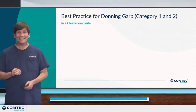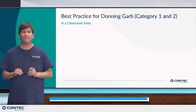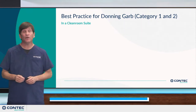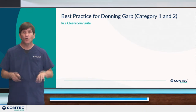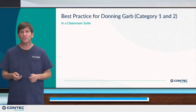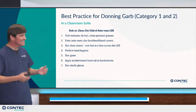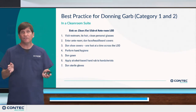We're also going to make an entire webinar. We realize this actually needs a little more time than we can give it today. So I want to briefly talk about these with you, but then promote our first webinar next year. In the first quarter of 2023, we'll be focused on these best practice donning scenarios based on the placement of your sink. The first one is where the sink is on the clean side of your line of demarcation.